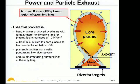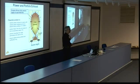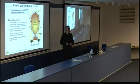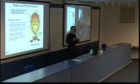Now, fortunately, most of that fusion power is going out in the form of neutrons. As I showed you yesterday, 80% of the power is in neutron power, so it goes straight out of the plasma and is absorbed by the blanket on the wall. So that's fine. It's absorbed in the structure. It's not a surface absorption problem. It's absorbed in the structure, and we can deal with that.